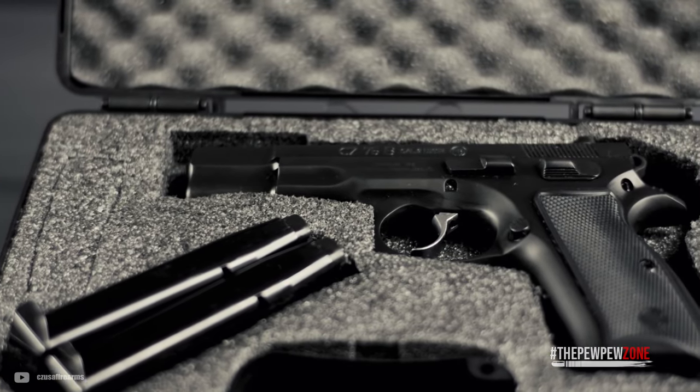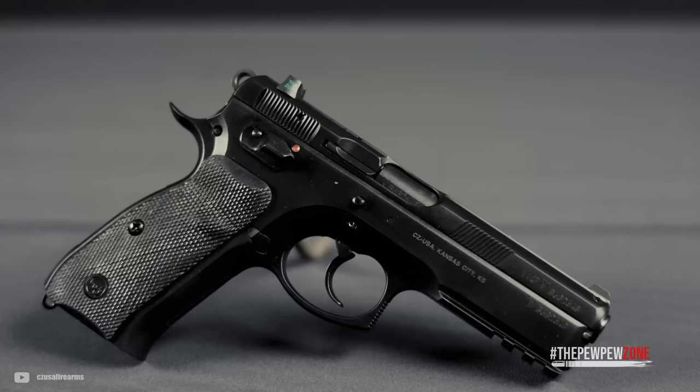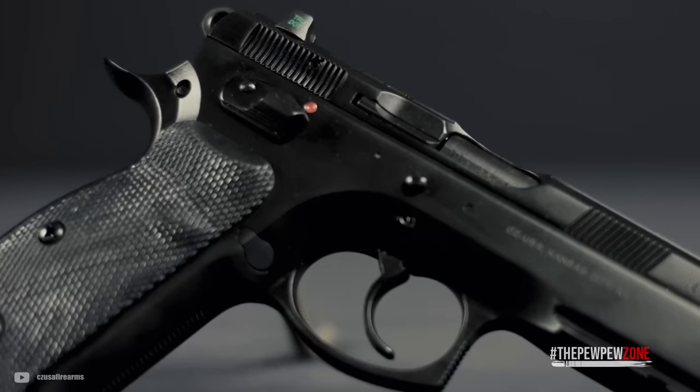Every sport shooter knows of the sexy CZ-75 SP-01, Shadow, and Shadow 2. And if you're fortunate enough to have used one yourself, you'll know why this is a beacon of accuracy and dependability. Its ergonomics also makes it one of the quickest handling guns around.